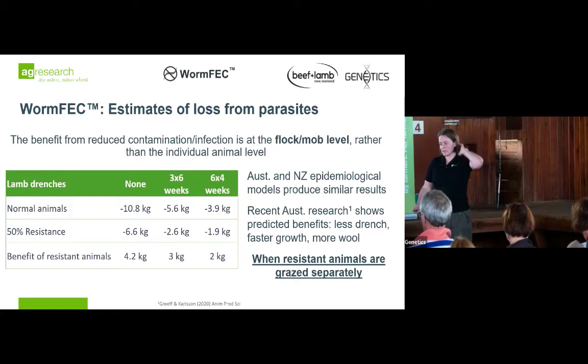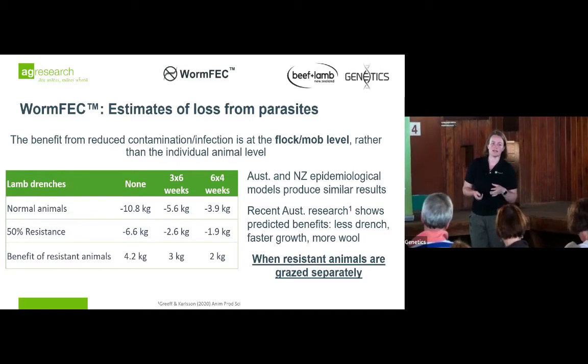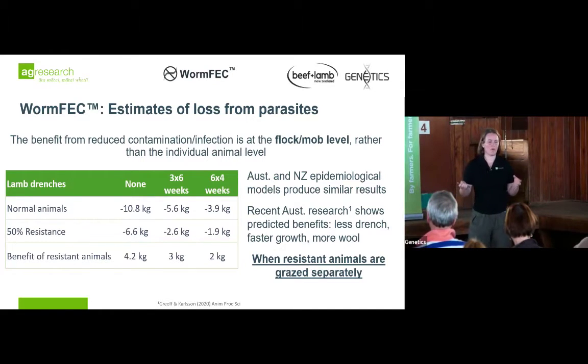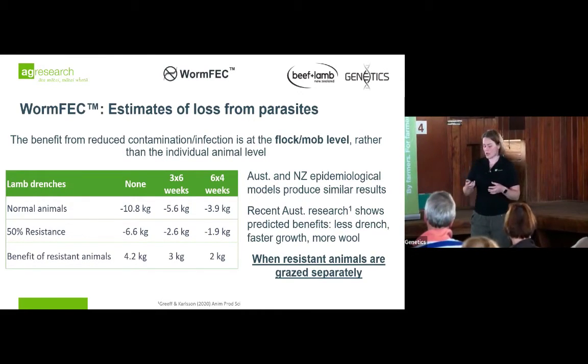Another thing to think about is that for worm FEC, if you look underneath the hood at the epidemiological model, at how we estimate the loss from parasites, it's actually looking at things from a whole flock or mob level. So you might have one resistant sheep in a flock, but it's not doing very well, potentially because of the challenge to the whole mob. Research, modelling from New Zealand and research from Australia shows that the benefits of using resistant sheep are less drench, faster growth, and more wool. But that only actually works when you graze resistant animals separately. Because there are fewer eggs on the pasture, there is less larval challenge to the animals, and they are having to fight the parasite burden less. So it works at the whole mob level rather than the individual animal.